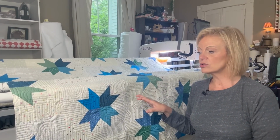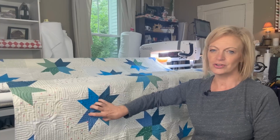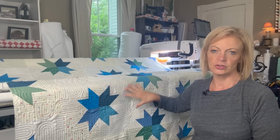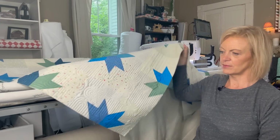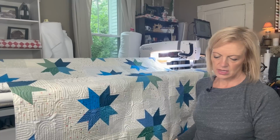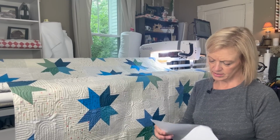Now you'll also notice on Emily Dennis's website that she's done this the opposite way, where the stars are light and then the background colors are darker, but all different colored squares. So a really nice feature. And then notice on the edges of the quilt, the stars go off the edges of the quilt, which is really cute. The size of this one is 60 by 60.